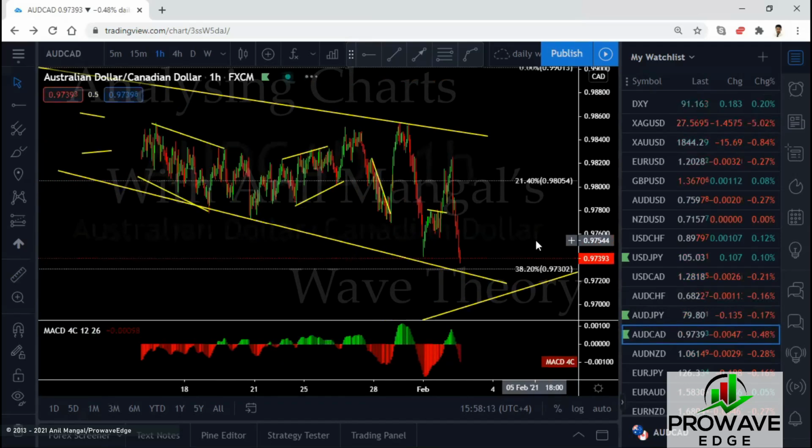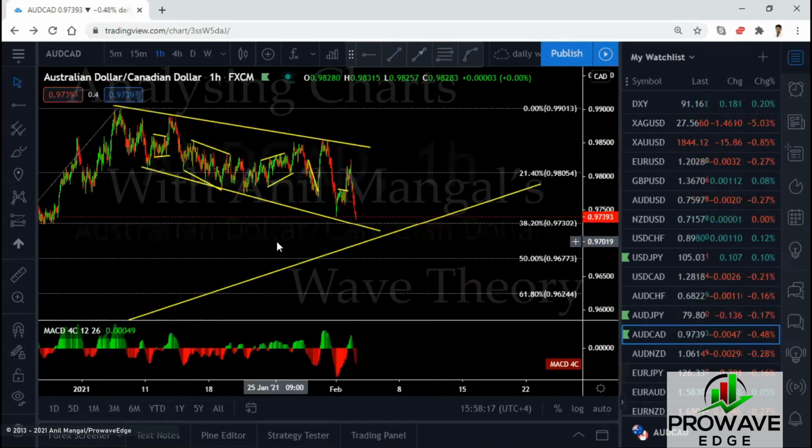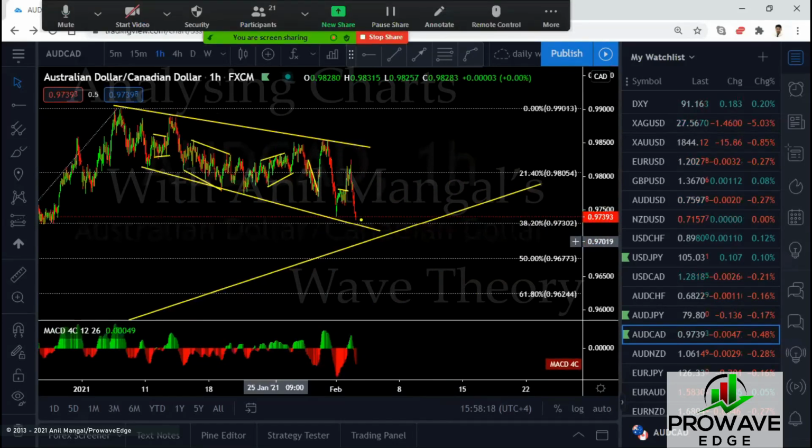Aussie CAD, we bought that yesterday. We closed it. Some of us profit, some of us will break even. It's coming down. We'll still look for the buy, which means somewhere from here, we'll start to look for the same thing: an impulse, a flag, and then the trade.